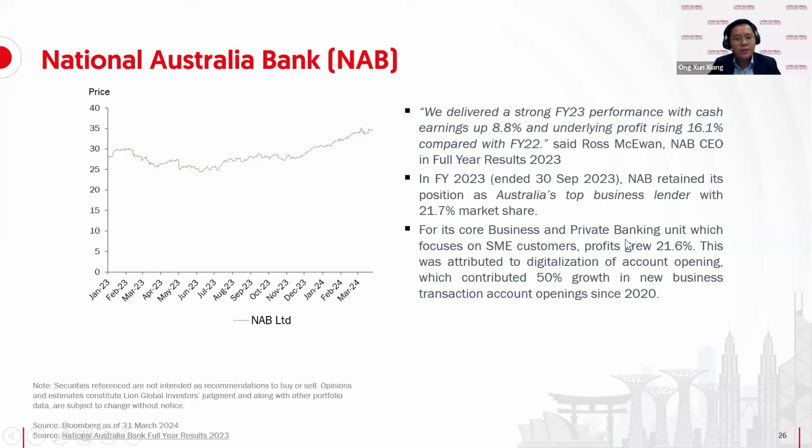So for example, for its core business and private banking unit that focuses on SME customers, the net profits actually grew around 22%. And when the company did further attribution, it was attributed to digitalization of account opening, which contributed 50% in terms of new account opening since 2020. So this ties back to the third catalyst about the pivot towards capital light and digital models. All these have helped to contribute 50% in terms of growth in new account openings. And since then, between the period of the last 15 months, from January 2023 to March 2024, excluding dividends, the share price rose by 25%. So 25% in the last 15 months for this specific constituent, National Australia Bank.